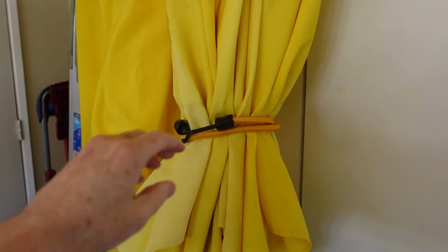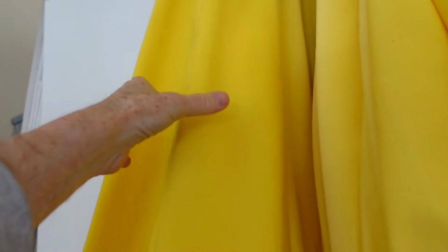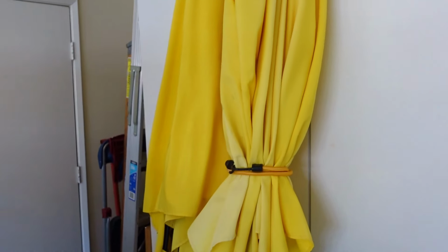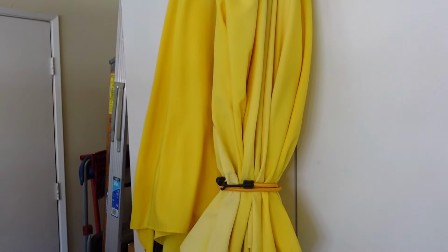Both of these umbrellas were up, and this one seemed to stay okay. There wasn't a problem with it, but this one is now broken. We're just gonna have to throw it away. It just completely broke up here, and later when the wind dies down, I'll take it out and open it up in the yard and see if there's a way I can fix it, but I doubt it. It seems like it just snapped in half.